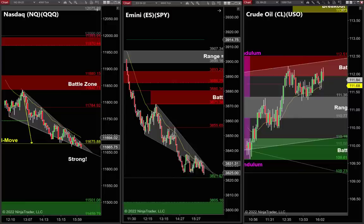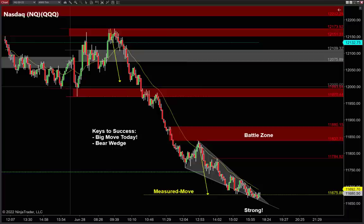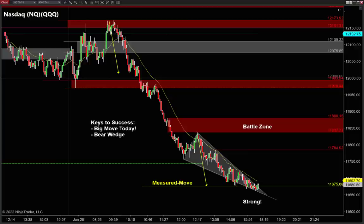Let's jump into the NASDAQ here first, the NQ, or of course the QQQs, or the micro NASDAQ. I have students all over the world right now trading NASDAQ, trading the micro NASDAQ, trading the QQQs, or whatever inverse correlation you want to use for that. What's the most important thing going on right now on the NASDAQ? There are really two big keys to our roadmap for finding the best trades here for tomorrow. The first one is just the sheer size and strength of this move.